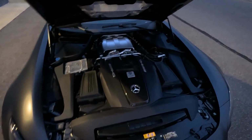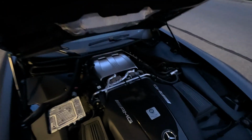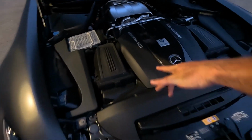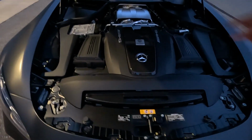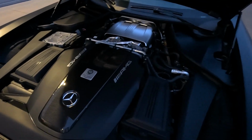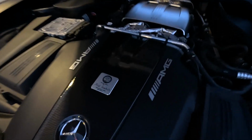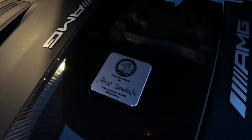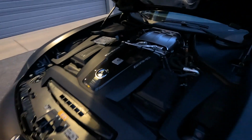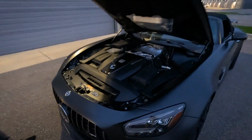This car is very Batman-esque. We got a big long hood, this flat black paint everywhere is cool as hell. We have our dual inlets, those are both of our air boxes on either side. And this plaque right in the center shows that this engine was handcrafted by that gentleman or gal right there. One of the coolest AMGs.